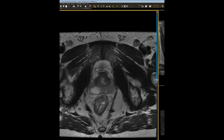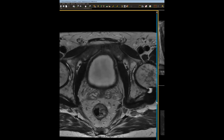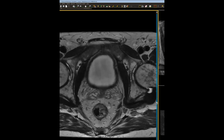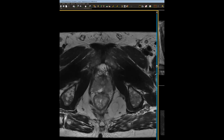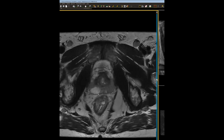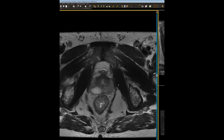This is a 47-year-old male who presented for prostate MRI evaluation for a rising PSA level. We can see this is T2 weighted imaging, and there is gross hypointensity involving the prostate gland. There is a little bit of wedge-shaped sparing of the right posterolateral base and the mid zone. Otherwise, the whole prostate looks abnormal.